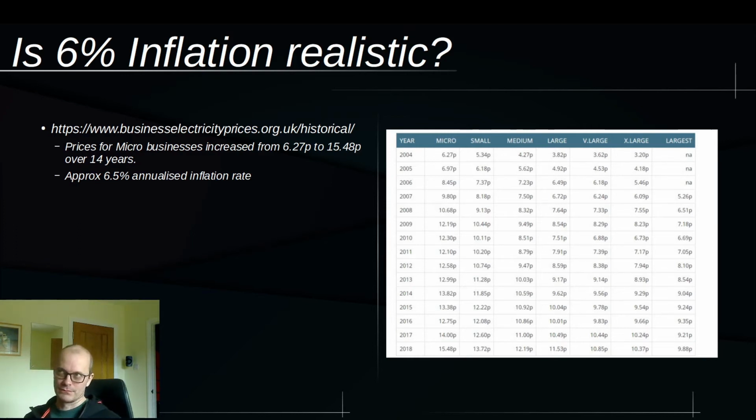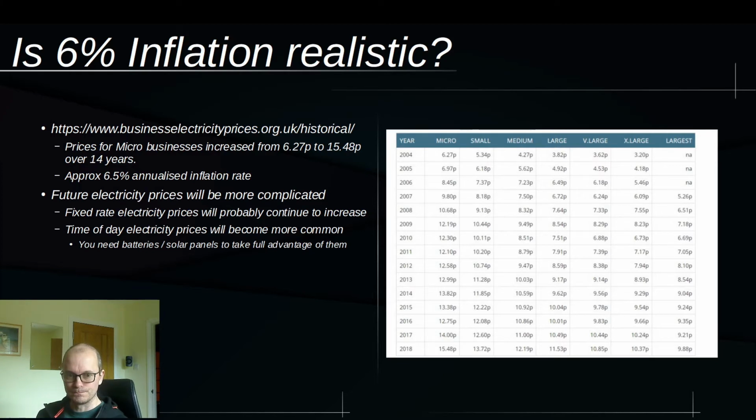Now, what's happened in the past could serve as a basis for what's going to continue happening in the future, but I think it's going to be more complicated than that. I think you'll still be offered a fixed rate electricity price if that's what you want, if you're not terribly interested in smart meters, if you don't want to invest in solar panels or batteries. A fixed rate electricity price will still be there, but I think the prices of those will continue to go up.